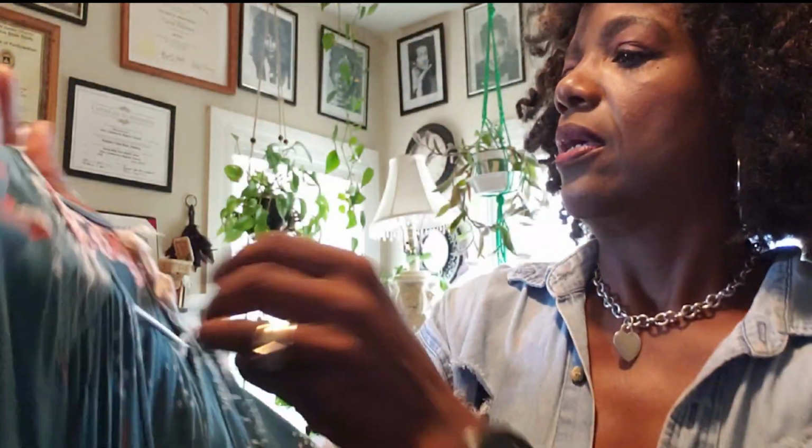Because that's also another trend that's been out for a while: wearing dresses over pants or jeans. Really nice. I love the colors. And you can tell this is an old vintage brand, you can really tell by the tag. But it's really, really nice. Love that.